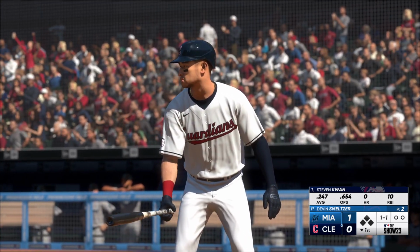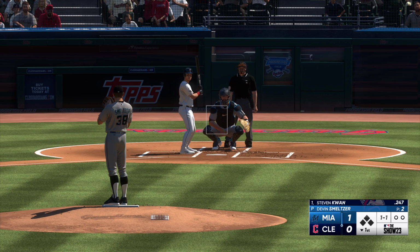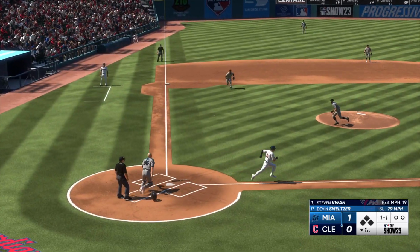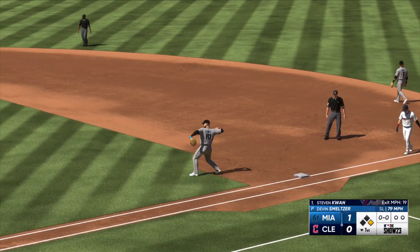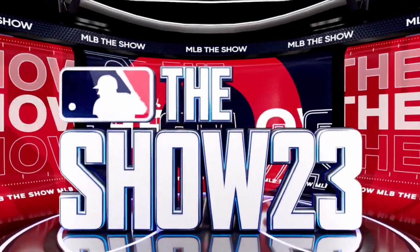So in now for Cleveland, Steven Kwan. Steven Kwan is making a name for himself. He won the College World Series playing at Oregon State. He played along with Adley Rutschman and Nick Madrigal, and he took home a Gold Glove his first year in the majors, 2022. We're talking about a guy who makes great contact. Hard to throw it past him. He does not swing and miss very often.